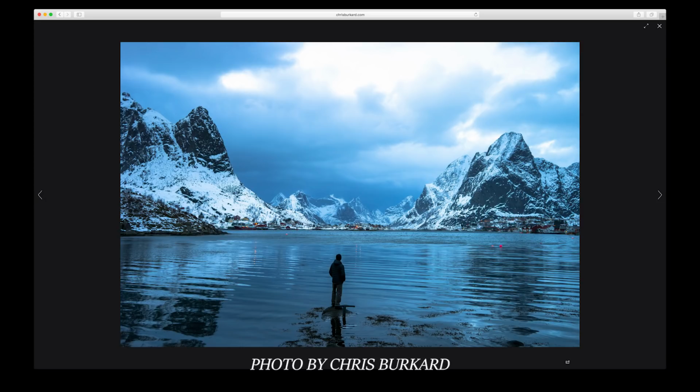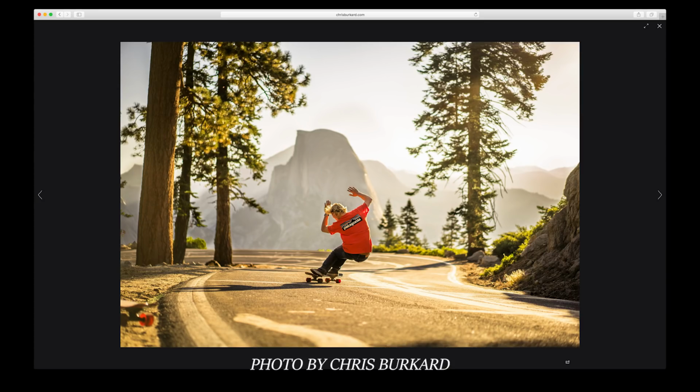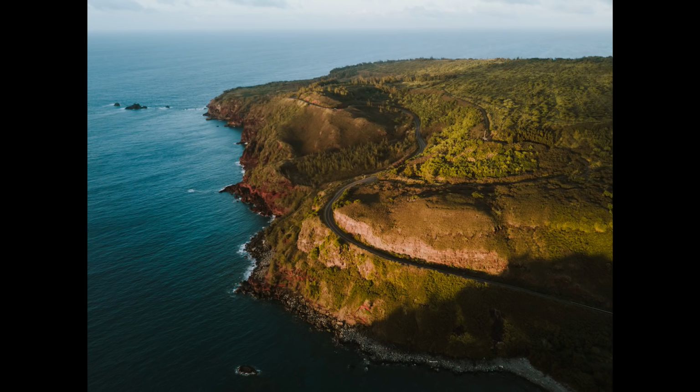Blues are commonly associated with feelings of isolation and calmness, where yellow is associated with joy and energy. Together in a photo, these colors instantly catch the eye and make for a beautiful combination.